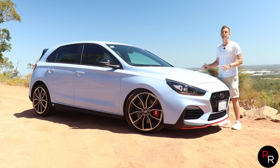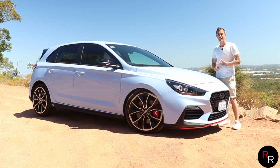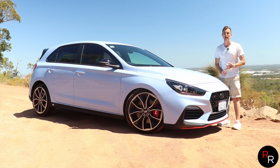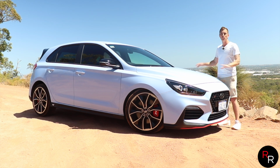So that's the 2018 Hyundai I30N, guys. This car is phenomenal. The sounds this car makes, the driving experience, just the smiles this car puts on your face when you hit the back roads. Hyundai has done a phenomenal job and really hit a home run with this car, guys. If I was in the market for an affordable, fun, hot hatchback, this would be the car I'd be taking home.